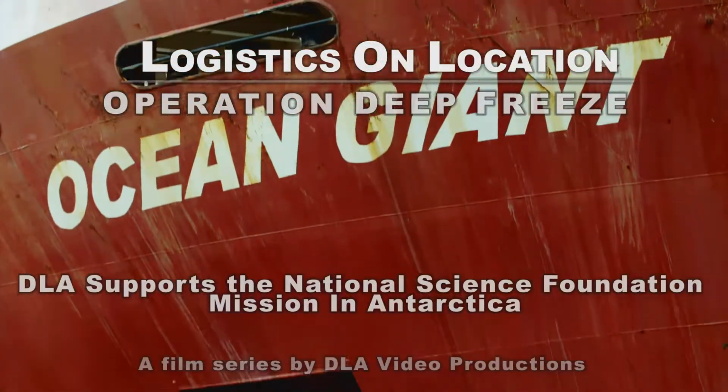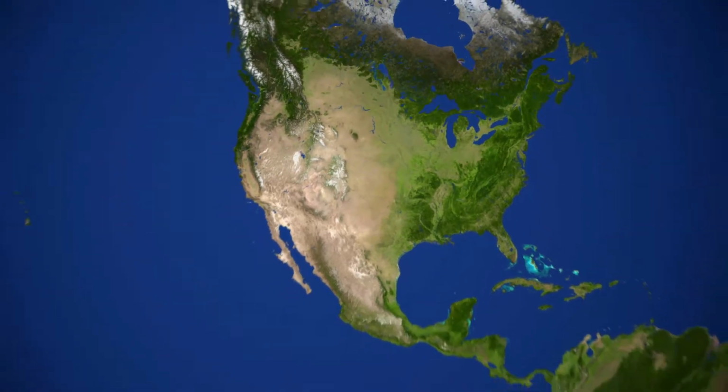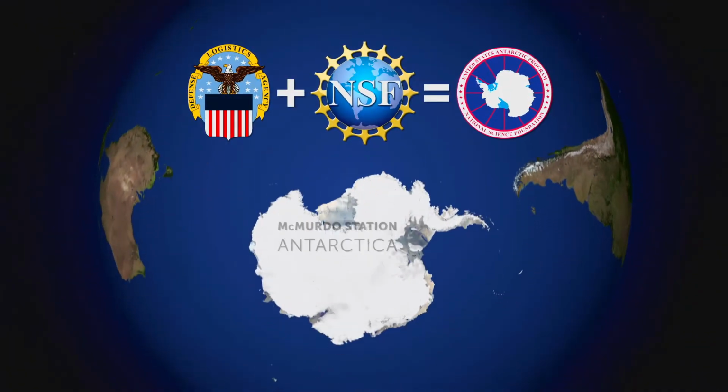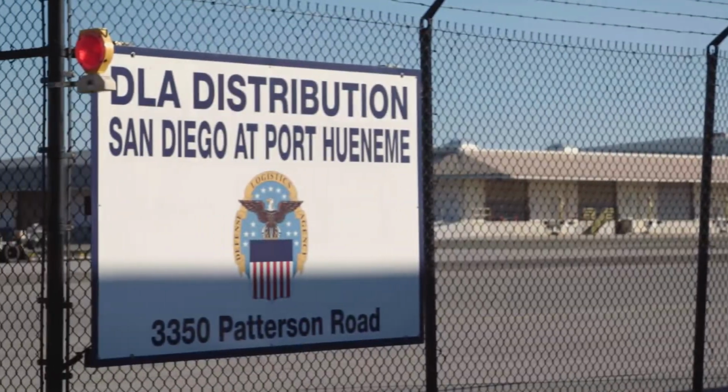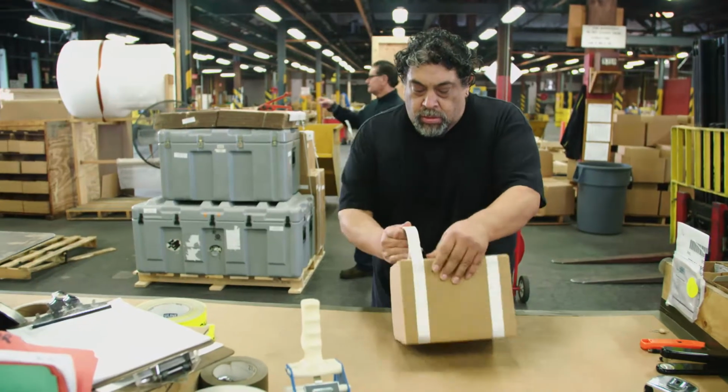The ship behind us is the Ocean Giant, to take our annual supplies down to Antarctica, to McMurdo Station, to our research station there. The operation of the project is called Operation Deep Freeze. We do the full distribution from receive, store, pack, and ship the material for our customers.